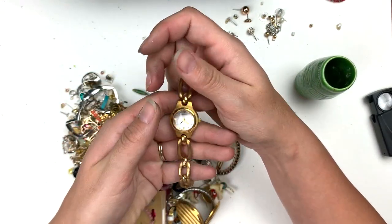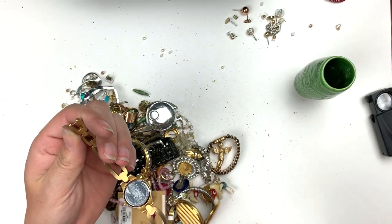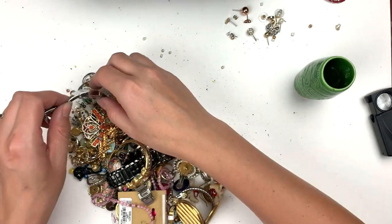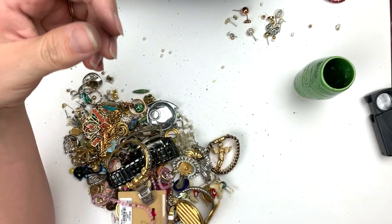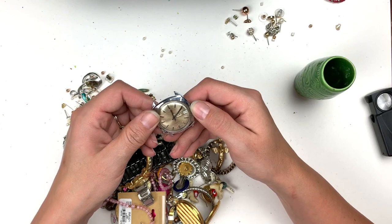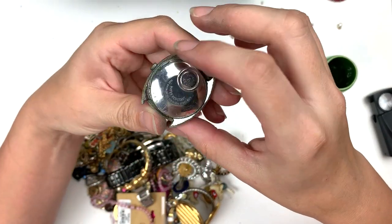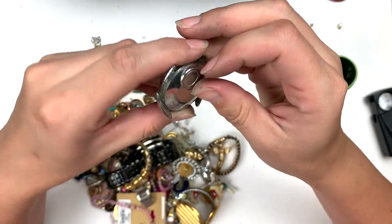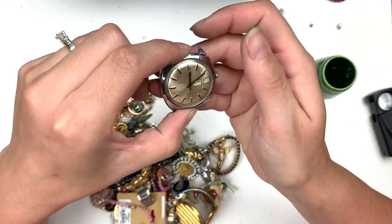Here's another Fossil, gold tone. Beautiful, beautiful shape. Keep. Another Fossil, Hokey Pete's. Good shape, very nice. Here's a Timex Electric. Timex A-cell battery, it says. Just use, come on, just use a universal size.